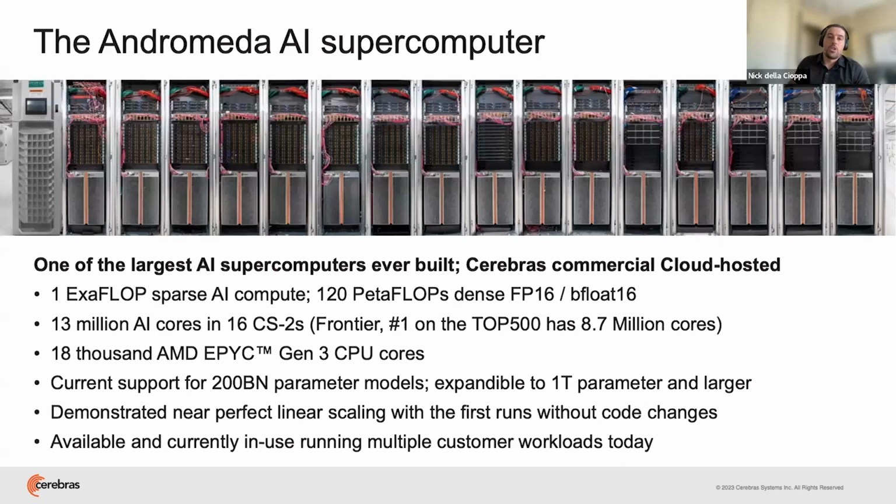So last year during supercomputing, we unveiled the Andromeda AI supercomputer, which is essentially an exaflop capable AI supercomputer with the ability to support 200 billion parameter models or even more. And this is built from 16 nodes of wafer scale clusters that we just discussed in the previous slides. So basically 16 CS2s. And this cluster, I should say, is in use by our customers daily in a cloud environment that we maintain.